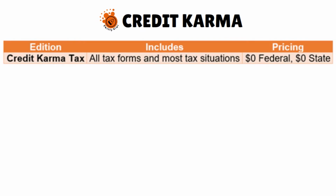The great thing here is that with Credit Karma, things are very simple. All tax forms and most tax situations are free. So you're paying $0 for the federal tax return and $0 for the state tax return.